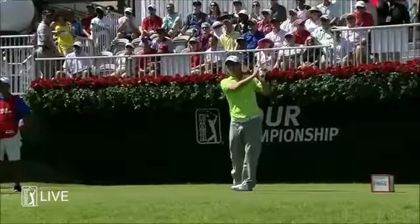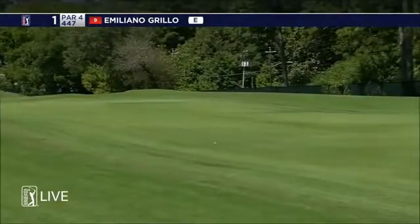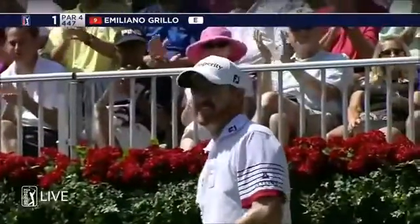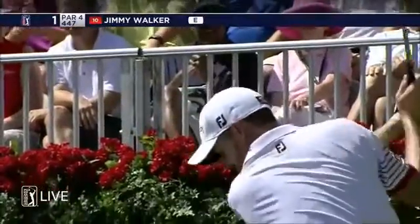Tee shot for him, opening hole. Number 9 in the FedEx Cup, from the young Argentinian. Winner of the 2016 PGA Championship, Jimmy Walker, from the United States. That's a nice intro, Billy. PGA champion. Indeed it is.